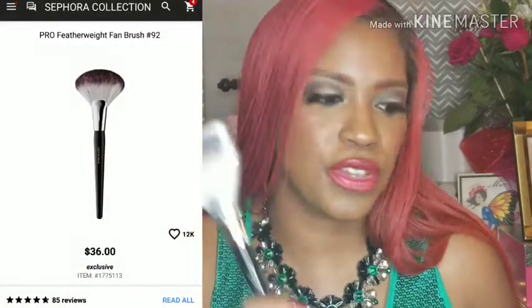So I did get some Sephora brushes. We have the number 92. I still have them in the package, as y'all can see. These brushes were on clearance. The number 92 brush was $36. I didn't pay $36 for it. I think they were like 15 bucks. I'm going to put exactly what each item was down below because I'll go nuts trying to remember everything and how much I paid for them.